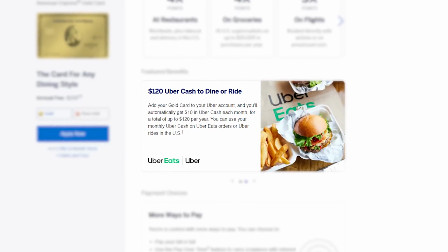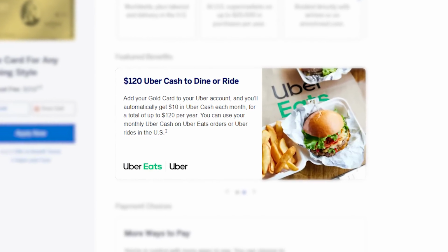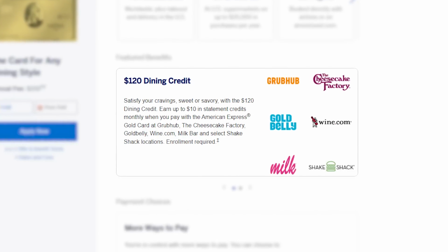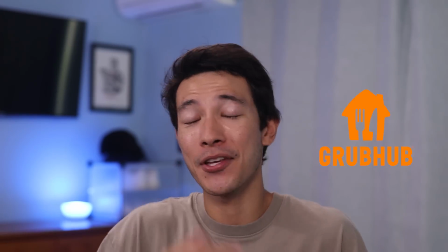The Uber credits I usually use on Uber Eats, but you can also use them for Uber rides. The dining credits are only good at select establishments, which are Grubhub, Cheesecake Factory, Goldbelly, Wine.com, Shake Shack, and Milk. 9 times out of 10, I will use it at Grubhub, just like how I use the Uber cash credits for Uber Eats. And 9 times out of 10, I will use this next credit card to book my flights.